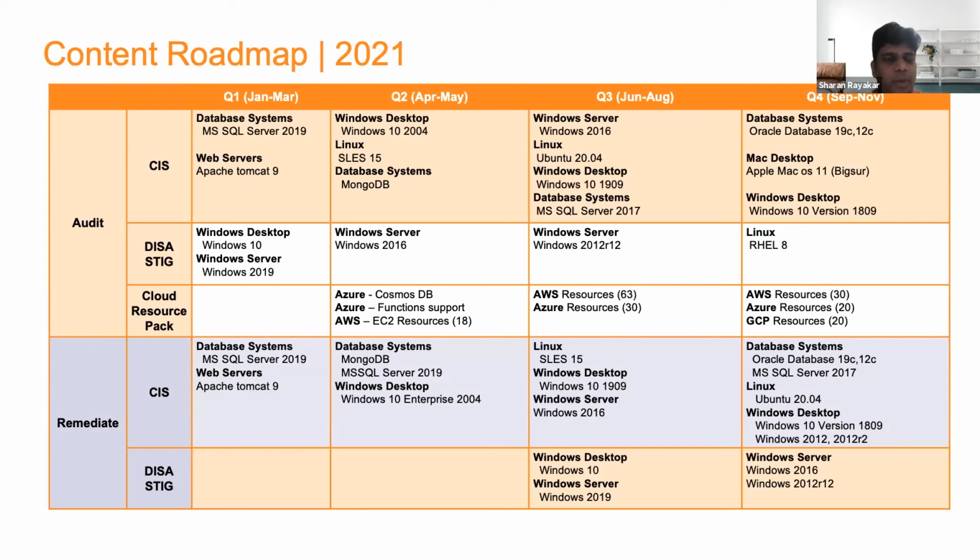In the first half of this year, we continue to focus on adding the remediation as well as the audit content, both on the CIS as well as the STIG end. On the DB systems, the two major areas that we concentrated on were MySQL Server 2019 as well as MongoDB. We released some of the newer versions of web servers, specifically Apache Tomcat 9 on the Windows Server as well as the desktop. We added support for Windows 10, Windows 2019. SUSE Linux 15 was another addition to our profile list. That was something added in the first half of the year.